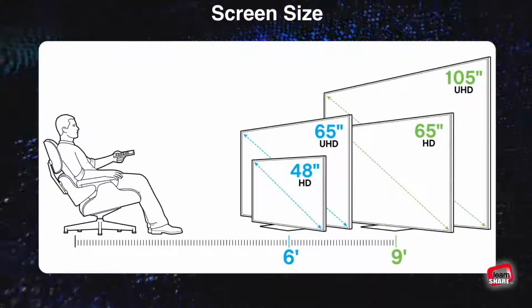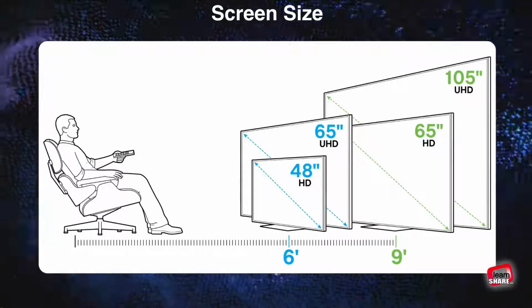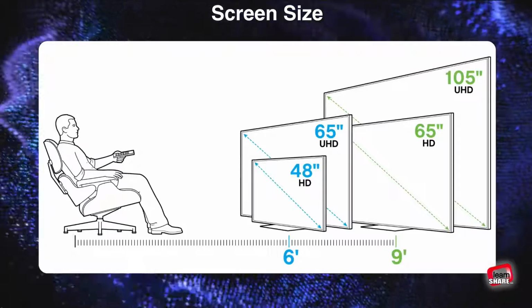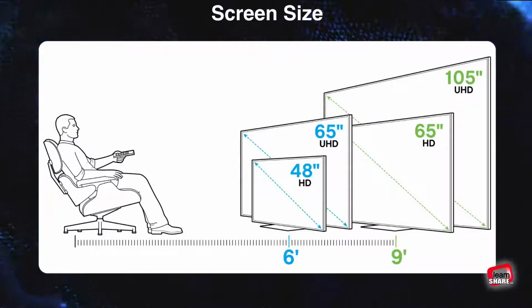Another calculation you could try is a seating position between 1.5 or 2 times the diagonal width of your screen. Using this approach, a 65-inch screen would work for a viewing distance between 8.1 and 10.8 feet.